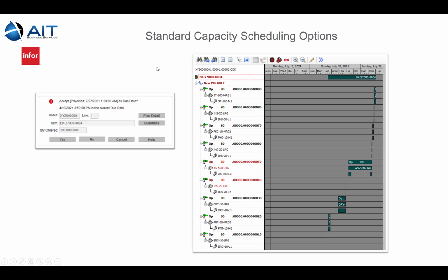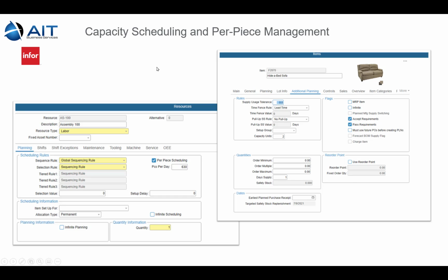But again, maybe I don't want all this complexity, and all I want to do is go to my resources and say, you know what, I want to do per piece scheduling, and I want to schedule X number of parts a day. I can do 630 quote unquote pieces, right? Now, what is a piece? There's a number of different ways that we can define that. The simplest way is my capacity units, whereas a chair is going to be one. A love seat maybe is 2, or a sofa 3, or something like that. So, yeah, all things are not equal, but you can assign a weighting to these parts and then just do your resource scheduling that way. And when you do this, the tools that we just saw will work with that.